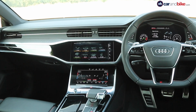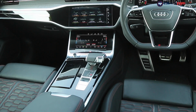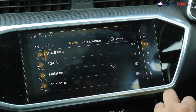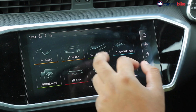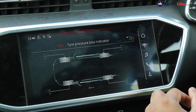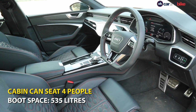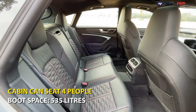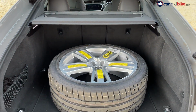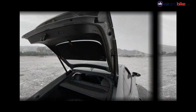And a 750 watt Bang & Olufsen 16 speaker audio system. Then there is the 10.1 inch touchscreen infotainment system with Apple CarPlay and Android Auto connectivity. It's intuitive and extremely receptive. The cabin can seat 4 people. There's good enough room at the rear too, and with the humongous 535 liters of boot space it offers, you get to see how practical it is.